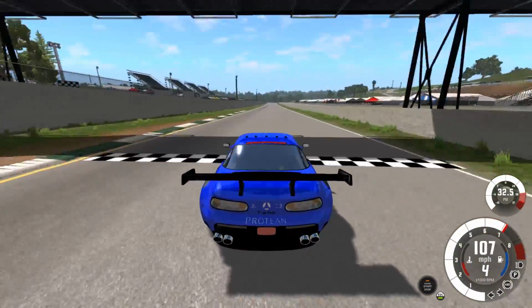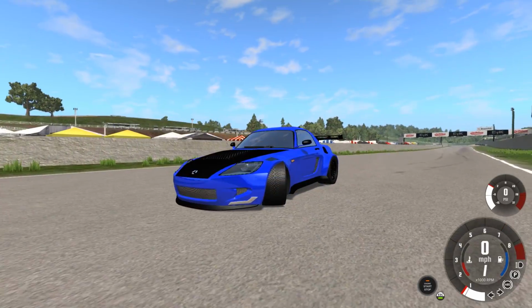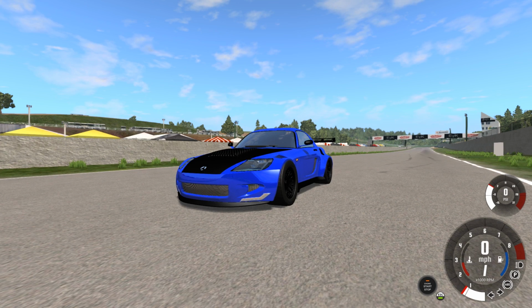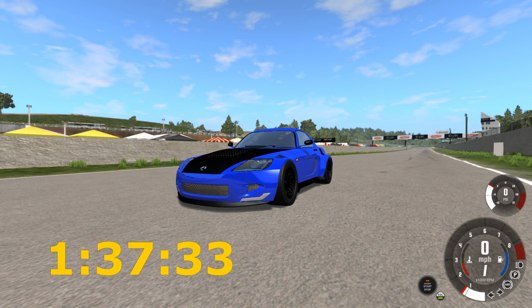And across the line. Alright, yeah, with practice, I feel like very quickly I could get this car to a point where we could shave some time off this lap. But, that being said, 1 minute, 37.33.